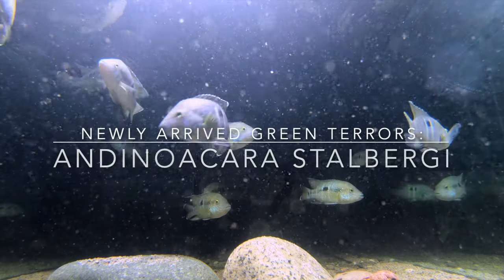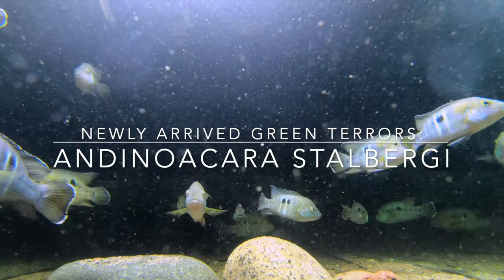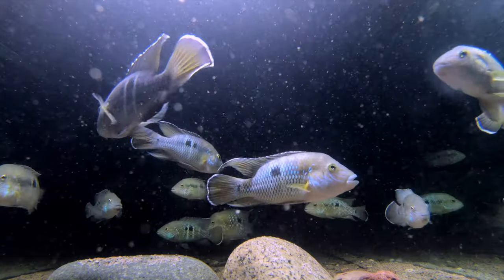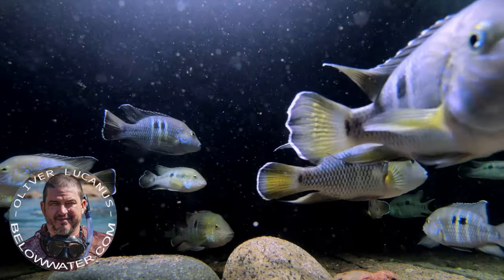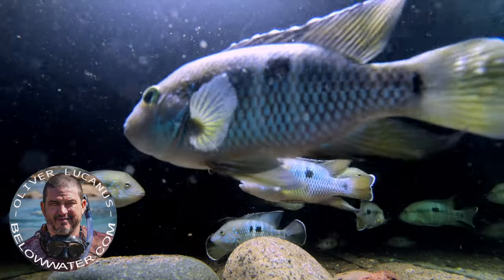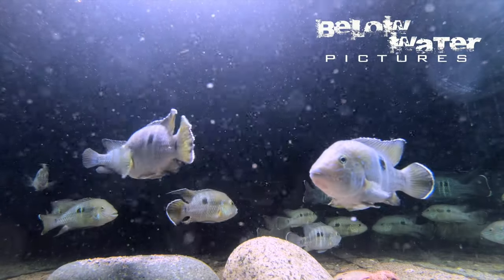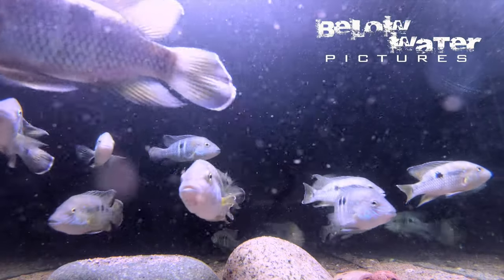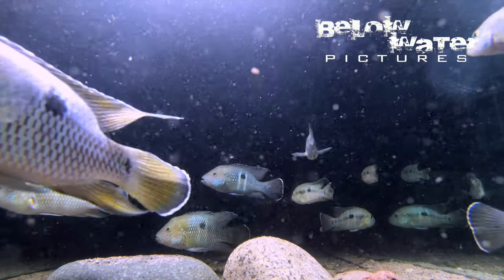Hi everyone, today we want to show off this group of wild-caught Andinoacara stalsbergi. These are often called Peruvian green terrace cichlid, or Weißsaum-Buntbarsch in German, because the edge of their caudal and dorsal fin have a white margin, unlike the orange margin that you see on Andinoacara rivulatus, the green terror which occurs in Ecuador. Andinoacara stalsbergi was scientifically described in 2009, nearly 150 years after Günther named rivulatus in 1860.